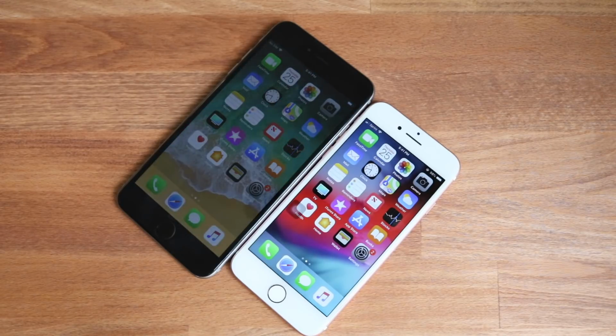The iPhone 7 is a little bit harder to find under $200, but I was able to find a couple, maybe like 4 or 5 less than the iPhone 6s Plus, but still, if there's a will, there's a way, so you can still find an iPhone 7 for under $200. So let's see how both of these compare.